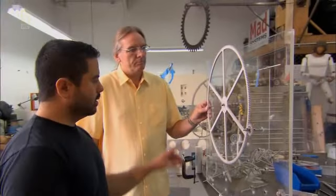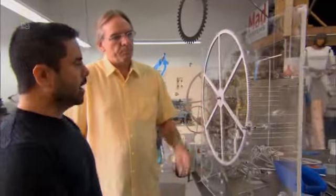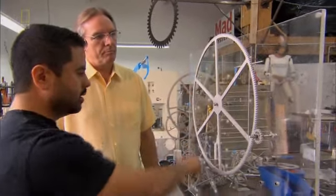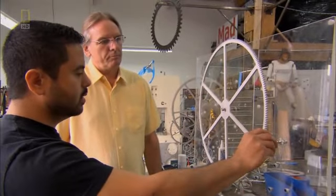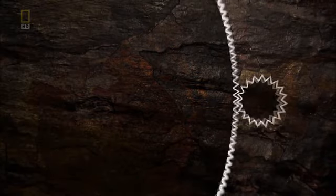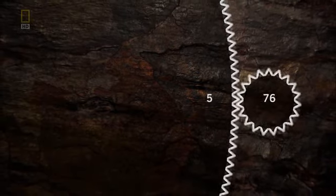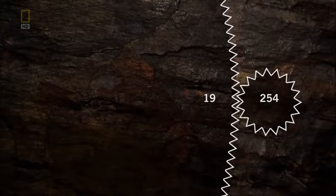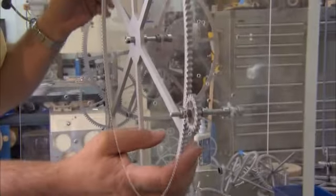So the Greeks were trying to get this ratio of 254 to 19, and here's one way to do it. It's 254 teeth on this large gear and 19 teeth on the small gear. This is how gears can do mathematics. Every 19 rotations of the big wheel produces 254 rotations of the small wheel. It's the movements of the sun and moon rendered in metal.